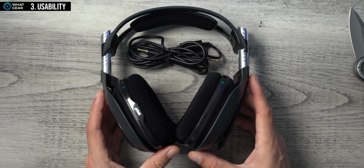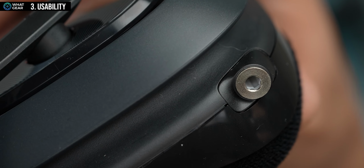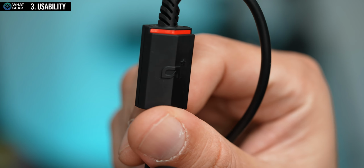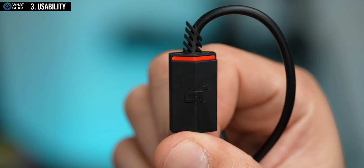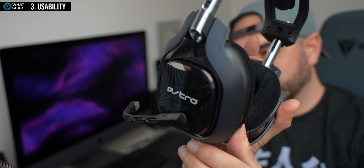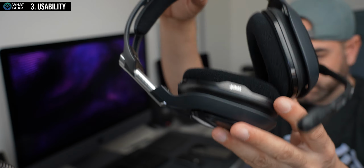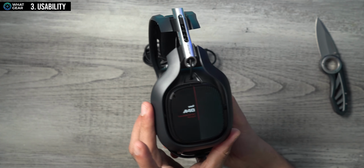Astro TR A40s, these are cable only with the PS5, but the cable provided is really nice quality and it does have an inline mute switch. There are no onboard volume controls though, so that's a bit frustrating. There's also no chat mix either, so you can't hear your own mic. However, they do sell separate accessories so you can do these things, but you will have to make an additional purchase.